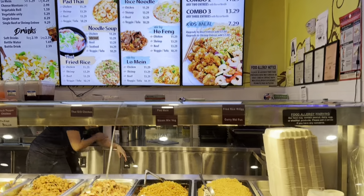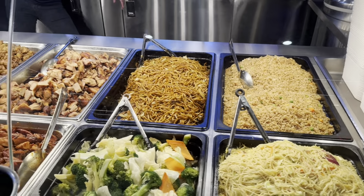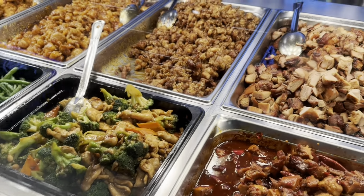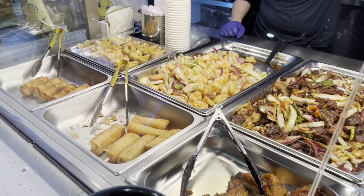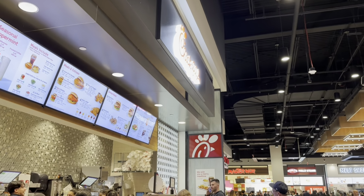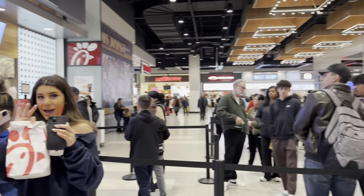$13.25 for three entrees. You got the noodles, you got the fried rice, veggies, chicken and broccoli, spicy chicken, bourbon chicken, fried chicken, stir fry, shrimp and broccoli, spring rolls. You got it all. We got Chick-fil-A here. You got a Chick-fil-A, you all know what that is. How you doing?